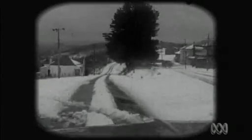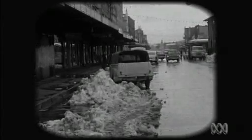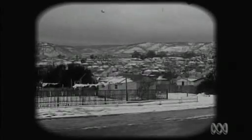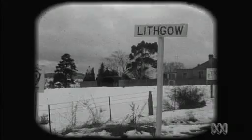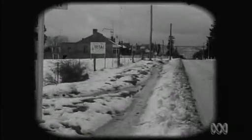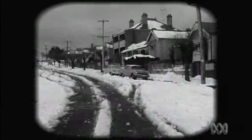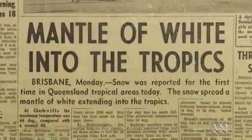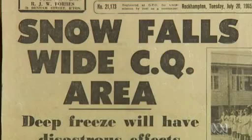The city of Lithgow, on the western fringe of the Blue Mountains, seems to have borne the brunt of the cold blast. The snowfall there is said to be one of the heaviest this century. Most of Lithgow has been without electricity and telephone services for 24 hours, and domestic services, including newspaper and milk deliveries, have been stopped. But that icy outburst wasn't confined to southern states.